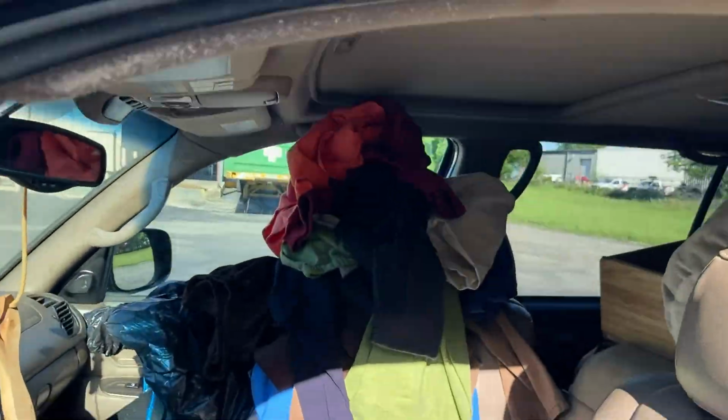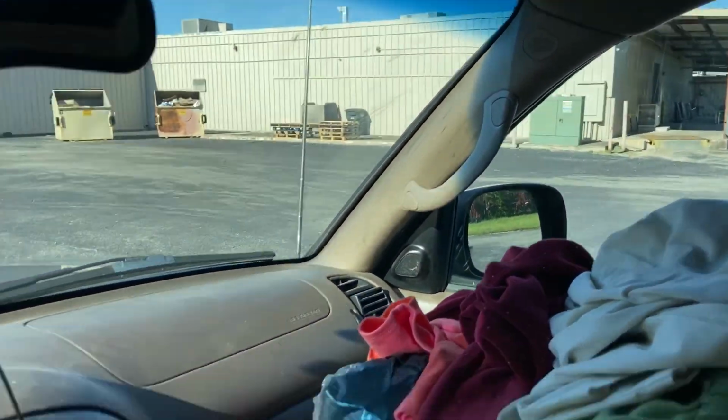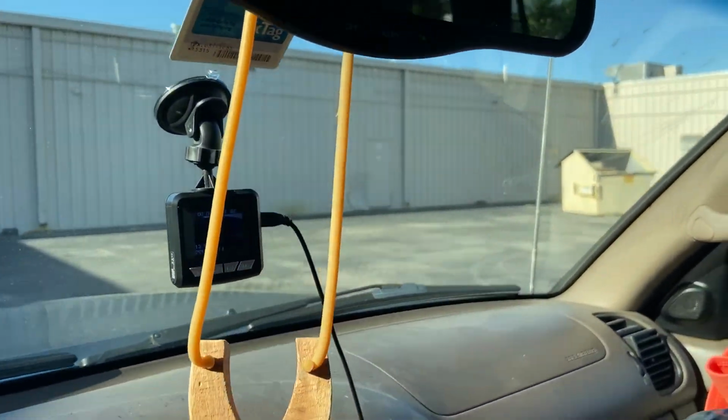Maybe I will be back if I have the time. But what I have is a good load for Goodwill regardless. Look at that. So I'll try to push some of this stuff down so I can see out that mirror, because I will be going on the highway to get to the Buc-ee's. So I need that mirror. All right, here we are at good old Harbor Freight.